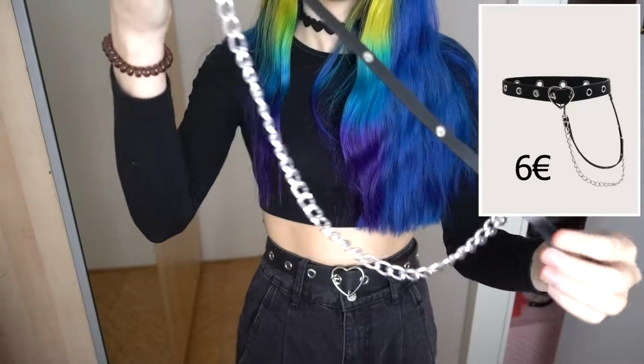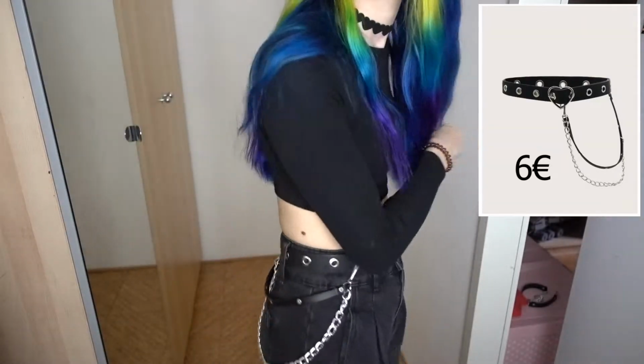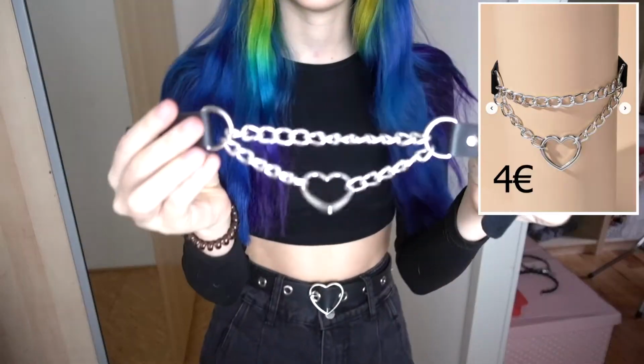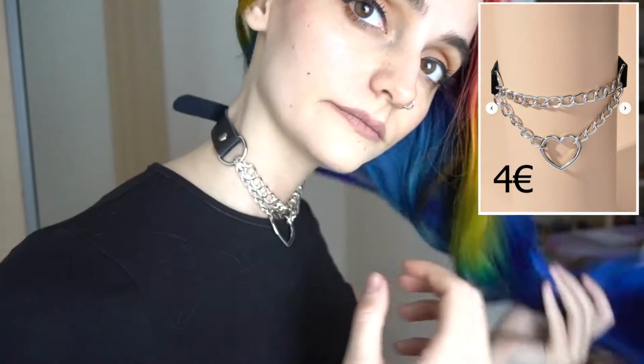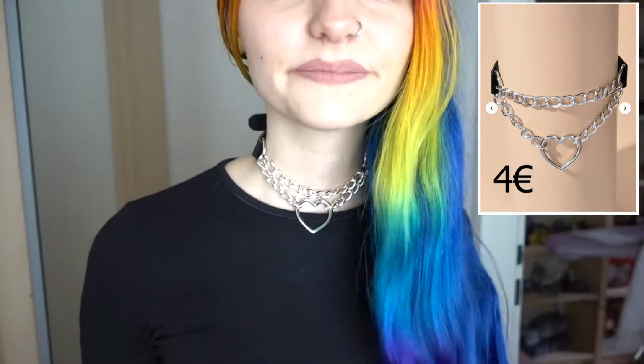The belt also came with this weird leather chain thing, which you can hook onto the belt, but in my opinion it just looks weird and I'll just not use it ever. I got another choker, this time with chains and the heart. I think it looks really good. The only thing, I had to punch a new hole into the leather band to make it really tight so it actually fits me, but it looks cute.